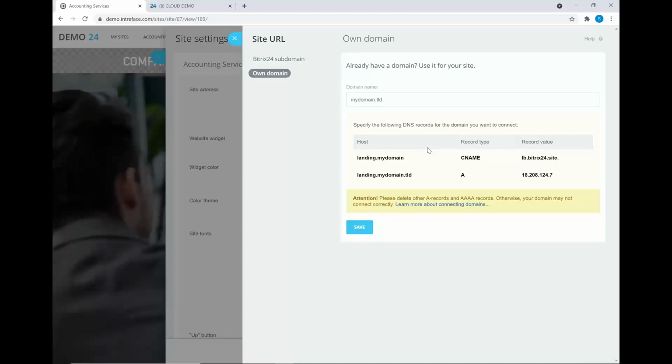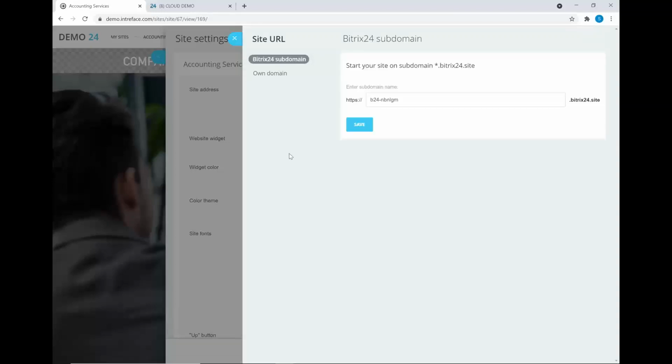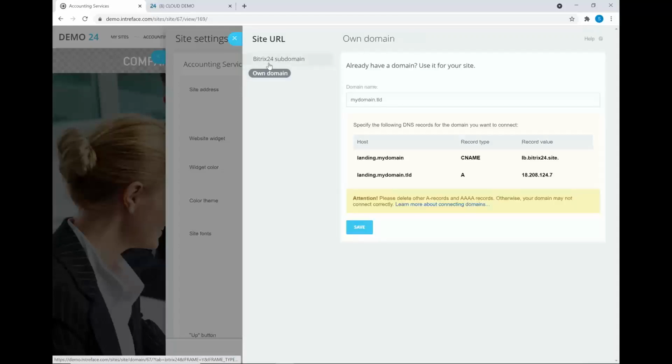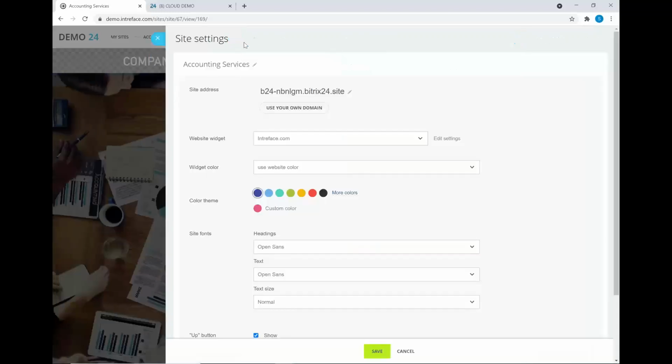Just a word of caution, what we would recommend is you actually leave it with the domain address that Bitrix24 has provided. And once you're happy that the site is set up correctly, once you're ready to publish at that stage, you should then add your own domain. Okay, so just to make sure everything's correct on the site first, and then go through and add your domain into the system.